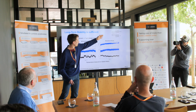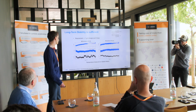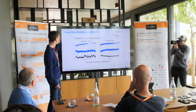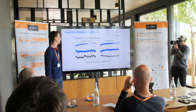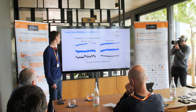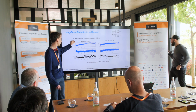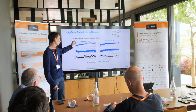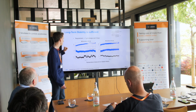Here on the top, you will always see the measurement setup as a reminder of how it was measured. And here we have the first parameter, the long-term stability, which is required to change less than 1 micrometer over 6 days. Here you see the two different operation modes, one with 480 bunches present in the machine and one with 40 bunches present in the machine.